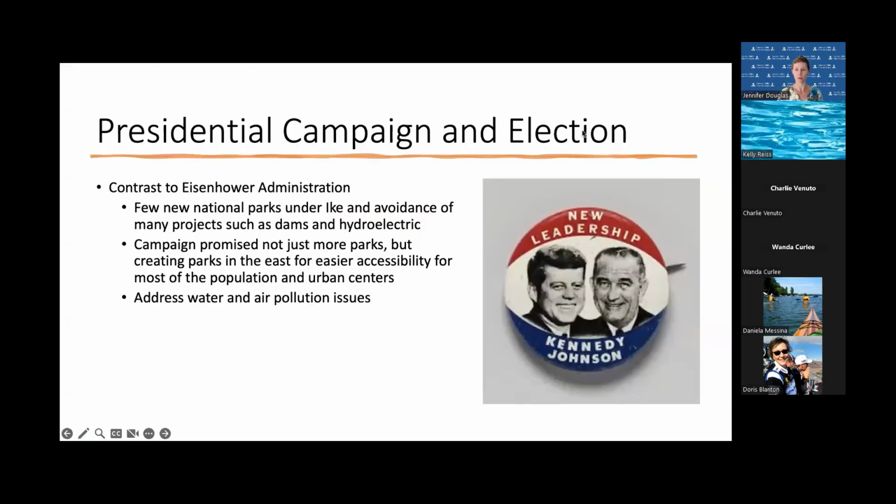So just again, some more context. When Kennedy was running for president, Eisenhower had been president for 8 years. And Eisenhower kind of turned his back on conservation. He didn't go forward with a lot of the progress that had been made up to that point. He really felt that a lot of these issues that were conservation related really belonged to the states and were not the purview of the federal government.